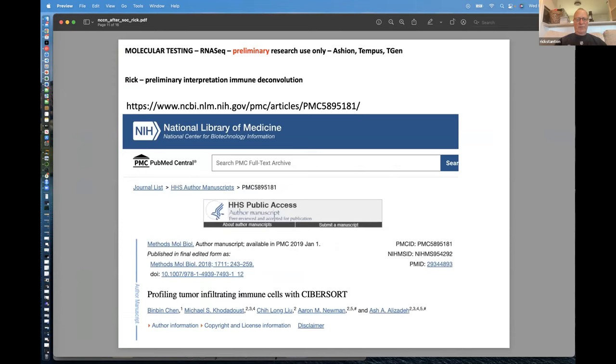And then back in 2018, CIBERSORT is one of the algorithms, and it was published, and it's amazingly accurate. Like, who would think it'd be that accurate? It is. They're pretty good. So this was the paper.